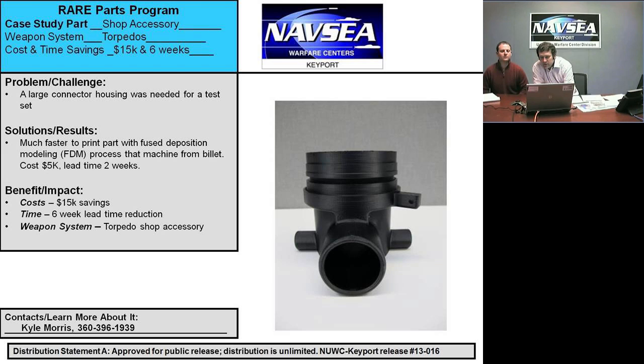But what we did is we used our FDM system directly, printed the connector housing, and we're working on building this one up right now, actually. So it'll be used on the dry side of a torpedo tube for a training system. Next slide, please.